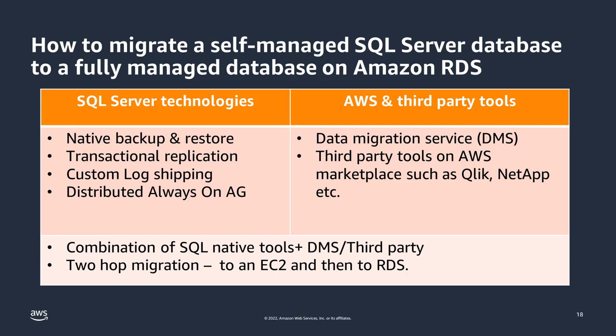For simple databases that can withstand some downtime, backup and restore is an easy migration to RDS. For highly transactional databases, I would recommend setting up log shipping or mirroring or always on from on-prem to the RDS instance. The AWS Data Migration Service, or DMS, is a highly effective tool for migrating data from on-prem to cloud. It can be used to do a full load or just the delta of the changes. It works on the change data capture feature of SQL Server to copy the changes. There are also some third-party tools available on AWS Marketplace that make migration easier, such as Qlik or NetApp.